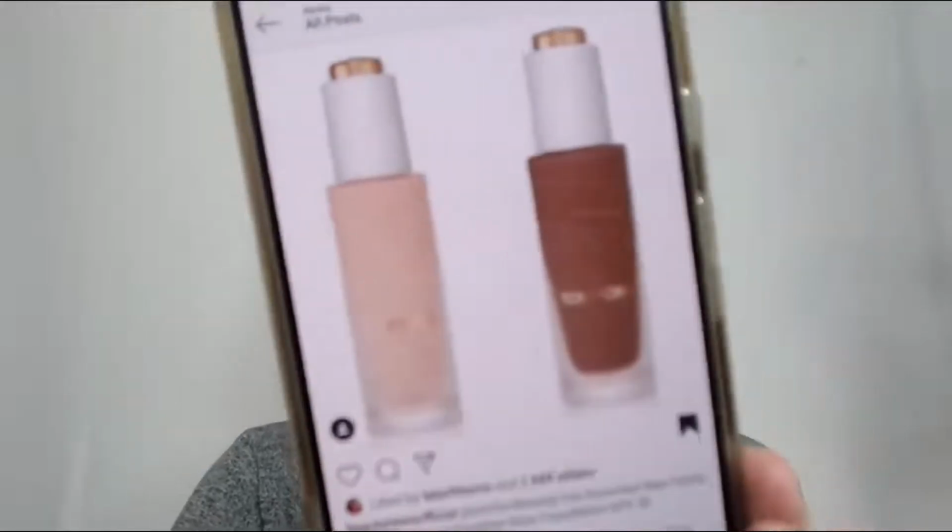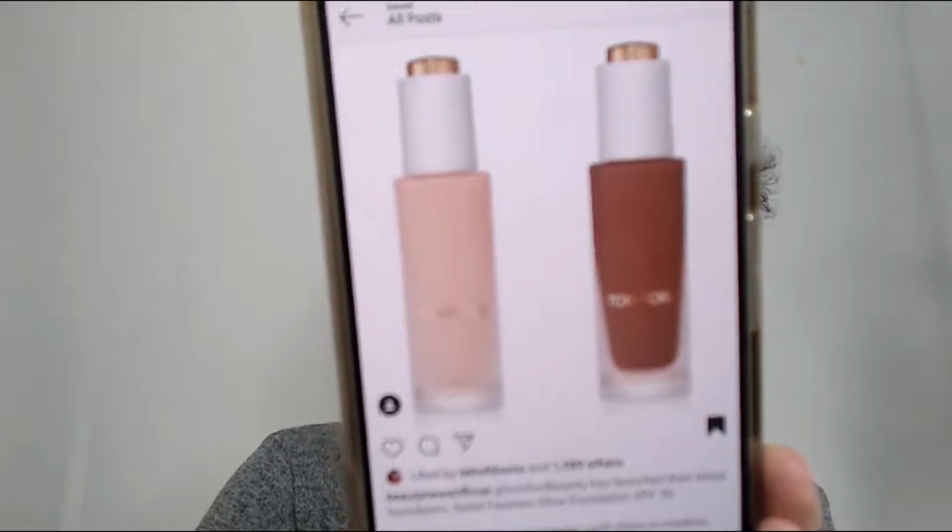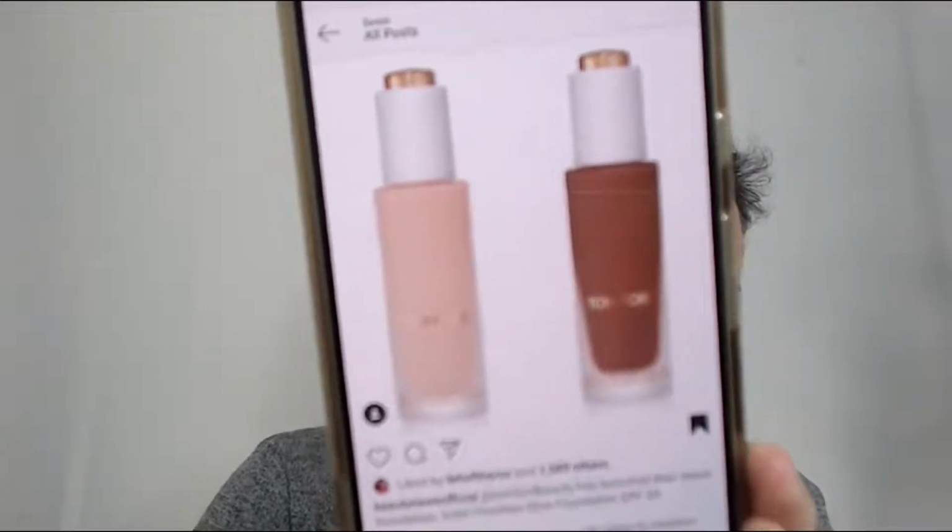Yeah, this seems all right. In the little ad, it looks like they have the lightest and the darkest. I can't really comment, but I don't think that light is light enough, and I don't think that dark is dark enough. I don't think that light would even be light enough for me, and that dark is not really that dark. So a bit disappointed in that top and low end of the shade range.